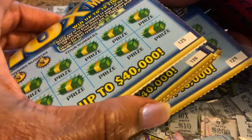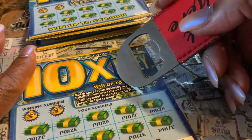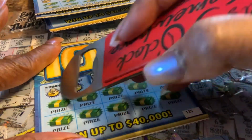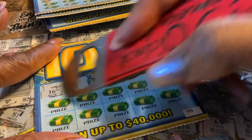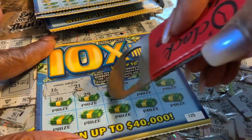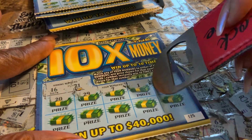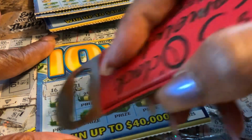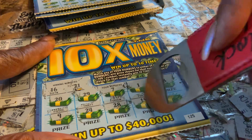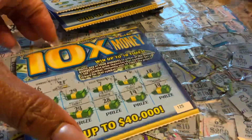We got 25, 26, 27, 28, and 29. We're looking for a 10X to win 10 times that amount, or matching any of these numbers. We got a 16 and a 21, that young man. We got a 20, one off, a 29, eight off, nine off, 20 off, two off, long way off, three off, seven off, 19, and a 14. Wow. Now that was a creative ticket right there.